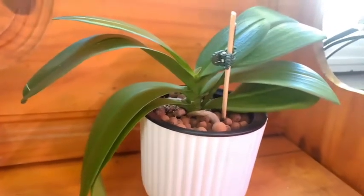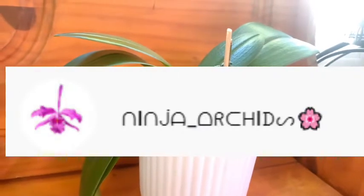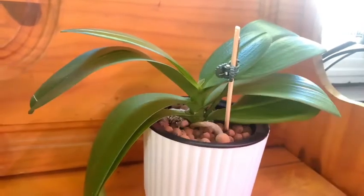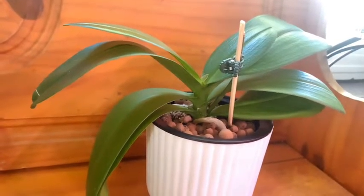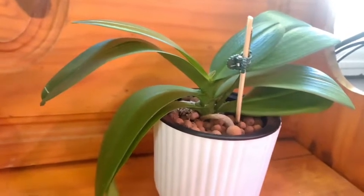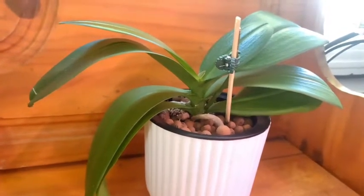Today I'm doing an update with Nina from Ninja's Orchids. We'll be doing an update on our Phalaenopsis that we transitioned into Leca back in June of 2021. Nina reached out to me and wanted to know if we could do an update. She's got some things going on with her Phalaenopsis Nube.